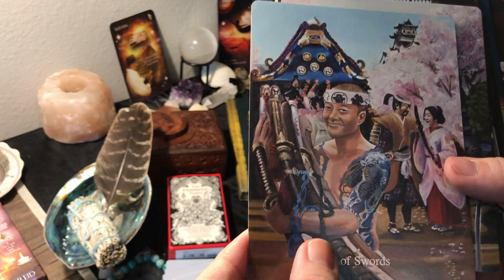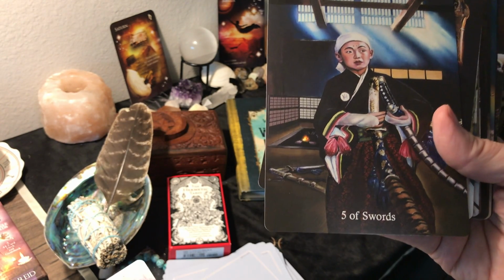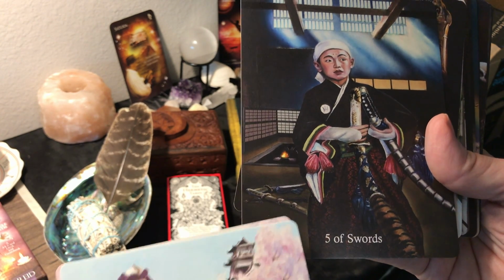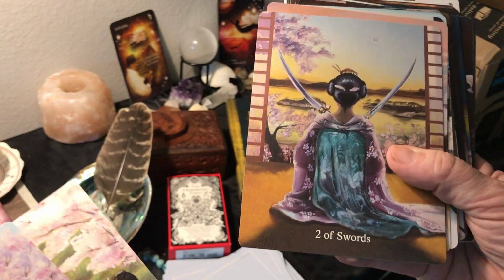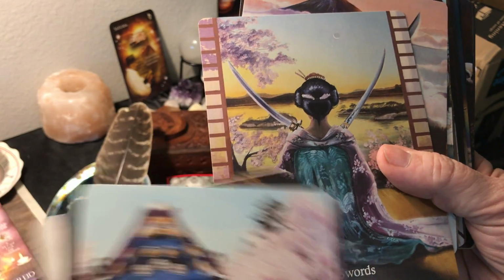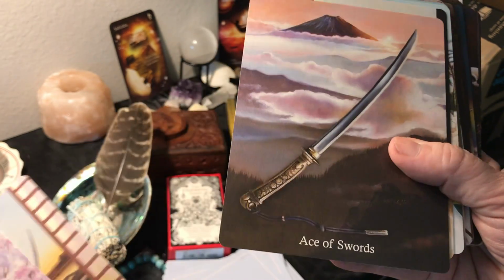Seven of Swords. Six of Swords. Five of Swords. Look at that kiddo. Learning, growing, having a little bit of success. Four of Swords. Three of Swords. Two of Swords. Look at that up there, you can see the moon. Libra. Moon. It's a Libra card, really.